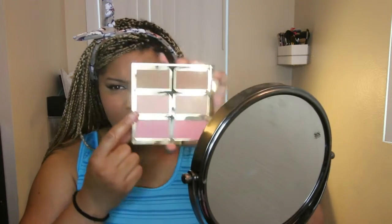Okay. These are powdery, but all right. And then there's two highlights. I don't know which one I want to use. I think I'm going to go with the more bronzier one. Where's the highlight brush?